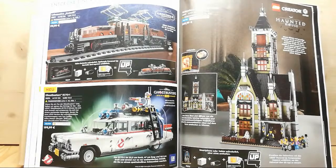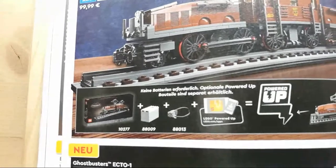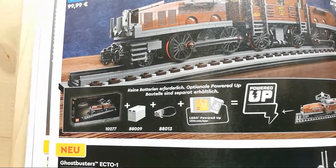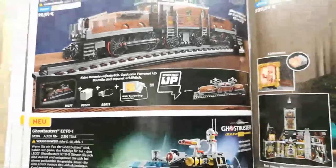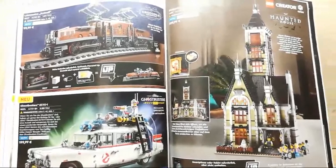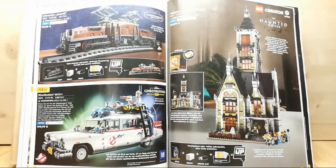But given that if you want to have this train running, you have to buy all those parts here, right? All those powered up parts. So a battery box and a motor. And without that, it's just a display set. And I agree, 100 euros just for display is too much. So if you're buying all of that, I think you're easily at 150, maybe even more than that. And that's just way too expensive.